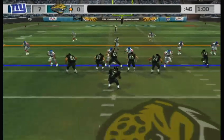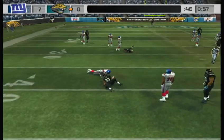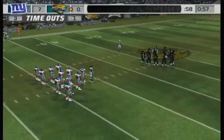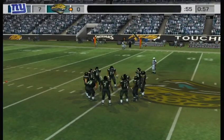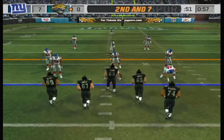Leftwich spreads them out. They'll pass on first down. With the pass, and he makes the grab. Timeout called by the offense. He makes the catch, but doesn't get very far. And that's the mark of a solid defense. They close in on you in a hurry, and they don't miss tackles. Second and 7. Ball on the 35-yard line.